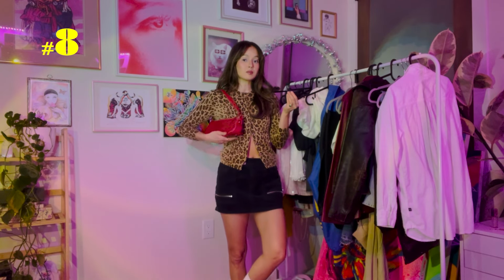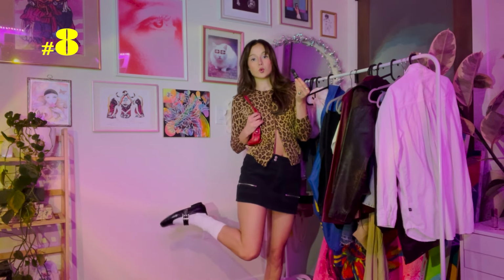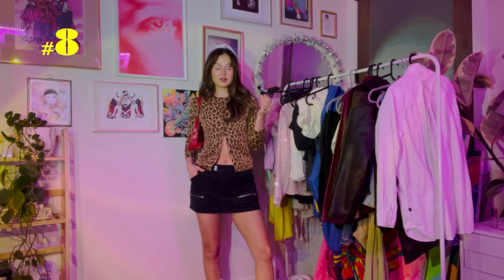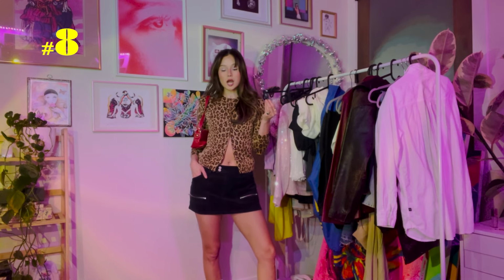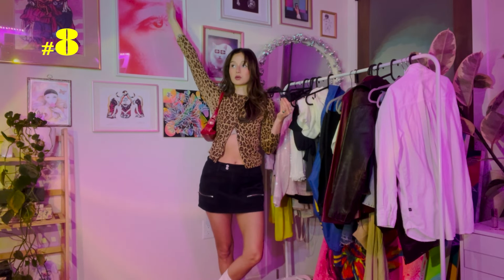So I thrifted this cheetah print cardigan, this mini skirt. My mom gave me this purse, but it is vintage Kate Spade. And then I put on some ballerina flats with some sports socks on. And I love this outfit. It just looks so effortless. It looks cool. It looks like I'm about to run out of the house and I didn't even try. This is adorable. Someone please invite me somewhere so I can wear this out.